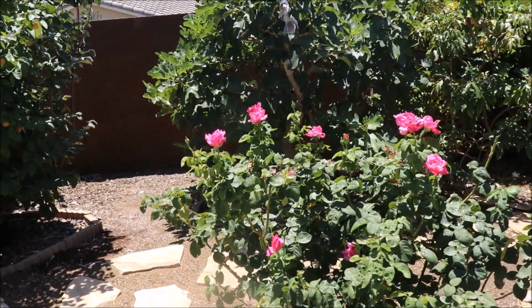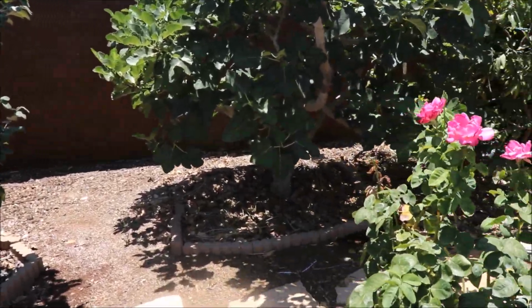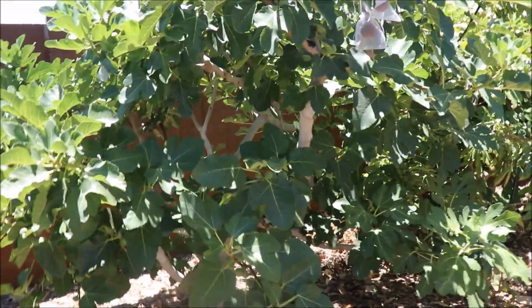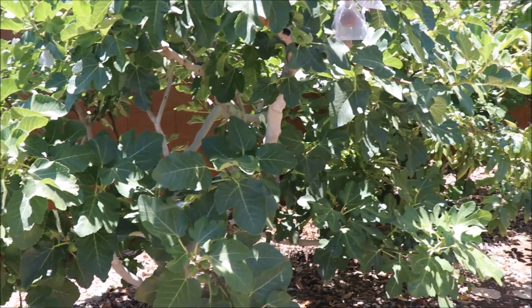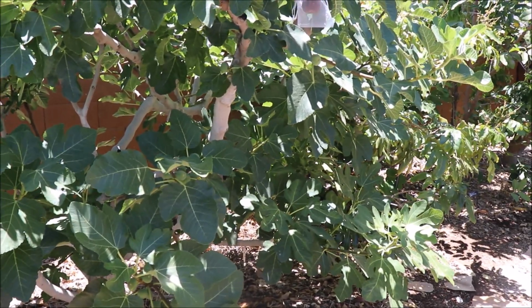So we are into nearly mid-June 2023. Typically I'd be eating lots of figs at this time of the year, but given our weather patterns this year, very long winter and an atypically cool spring, the figs have had trouble ripening.